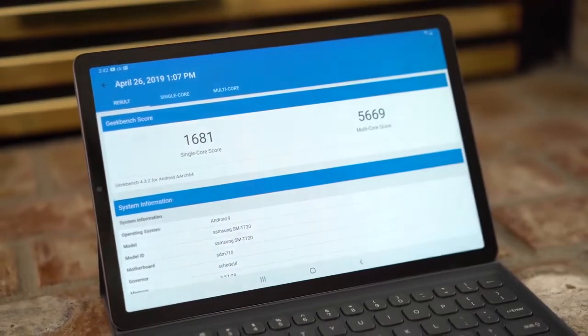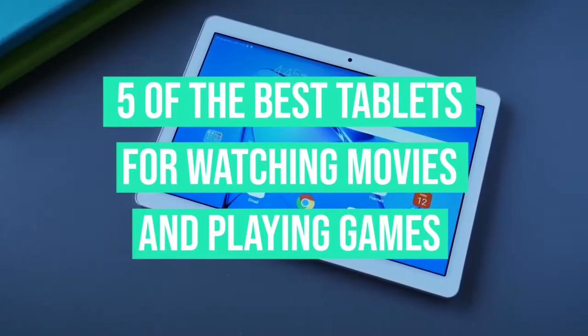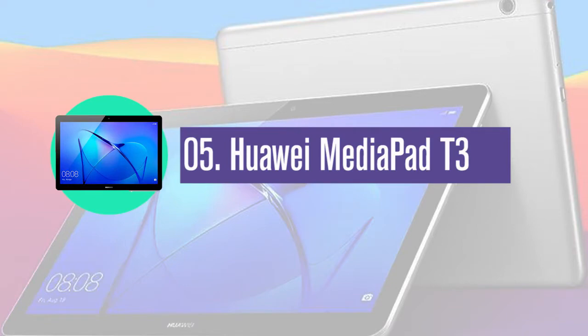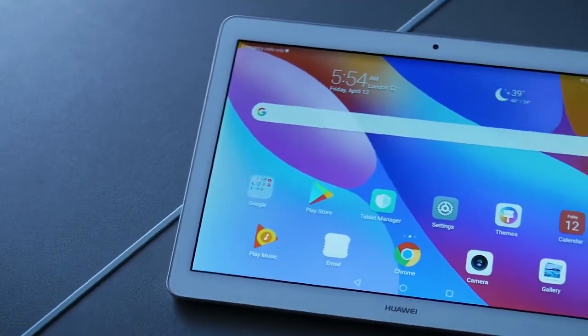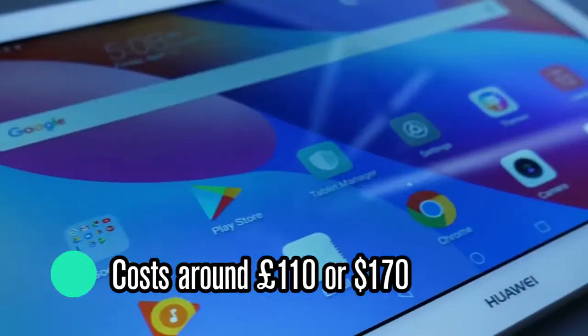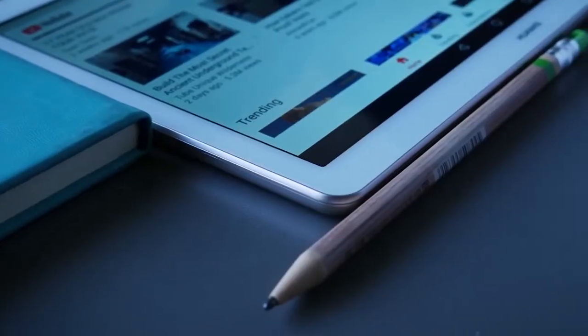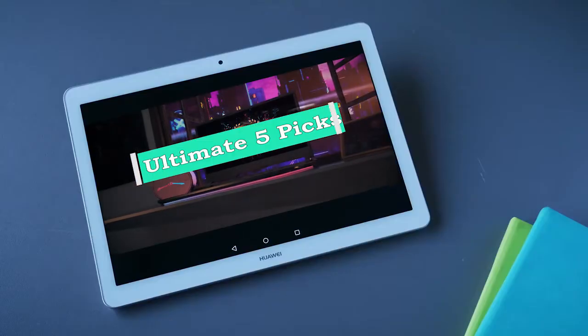In today's video, we're going to be looking at 5 of the best tablets for watching movies and playing games in 2020. At number 5, we have the Huawei MediaPad T3. If you're on a tight budget, this is definitely the best tablet for you. This tablet costs around £110 or $170, which is insanely cheap for a tablet. So keep that in mind as we go on to talk about its features.